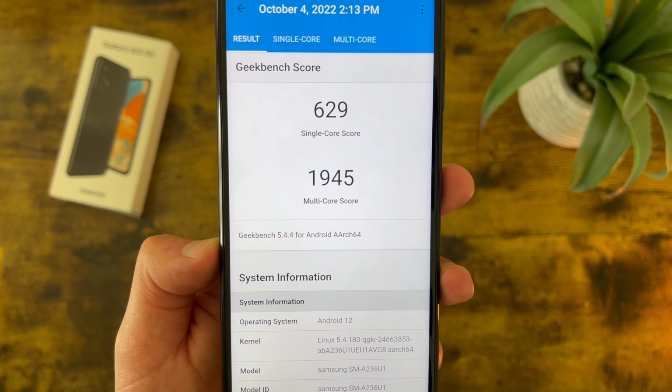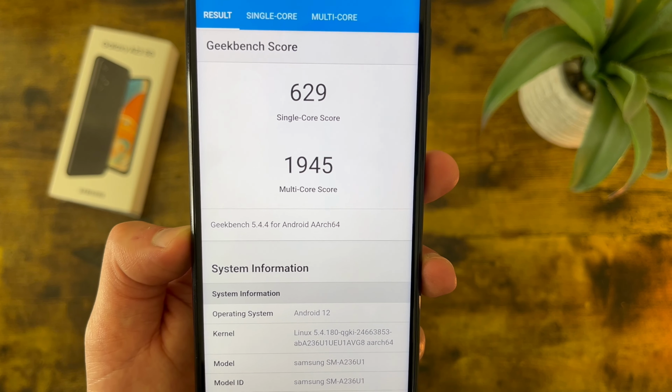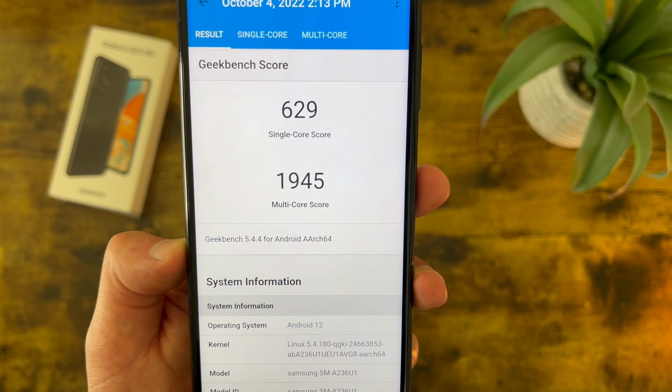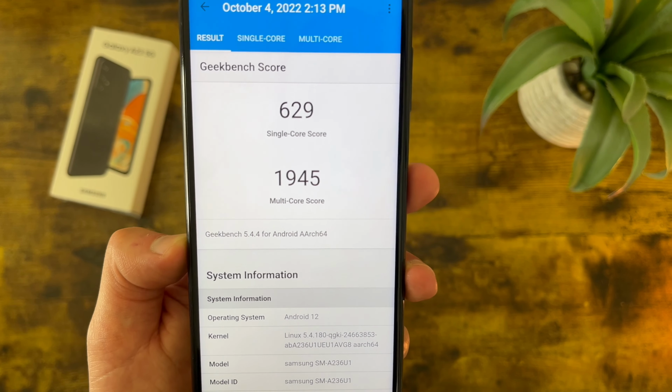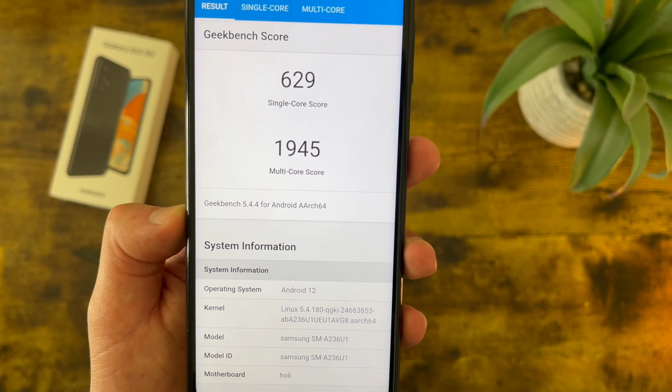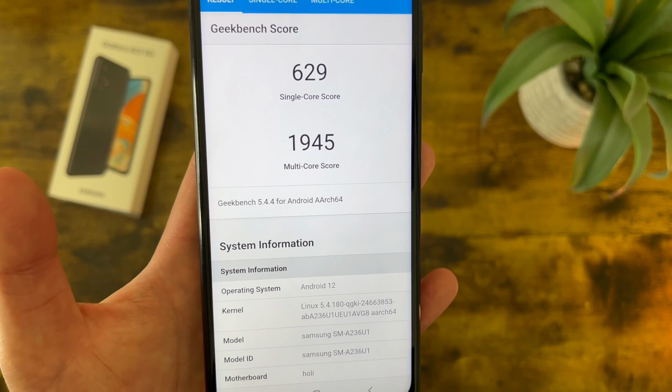Now in case you're not too familiar with this test, I do recommend running it on your current phone and comparing your results to these, and that's going to give you a better idea of whether or not this phone will be an upgrade for you, because depending on what kind of device you're coming from, it may or may not be.